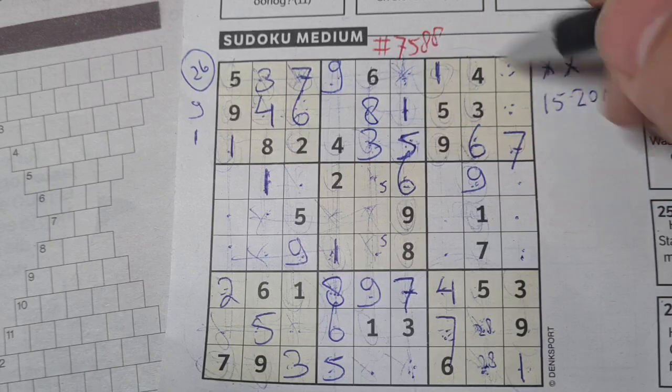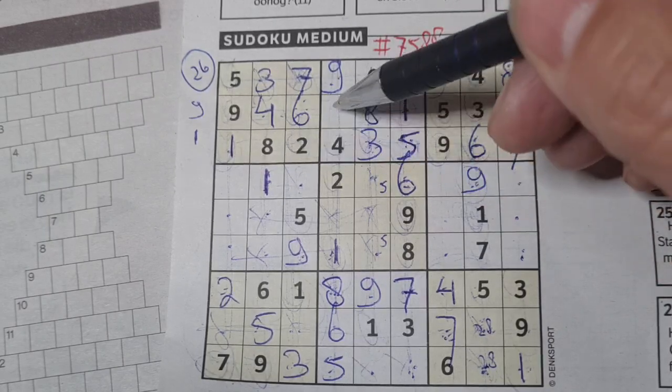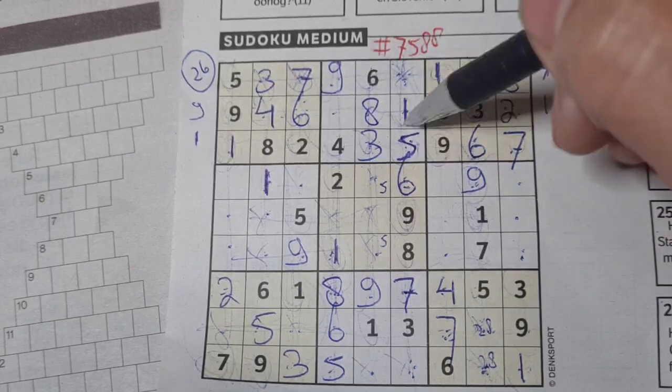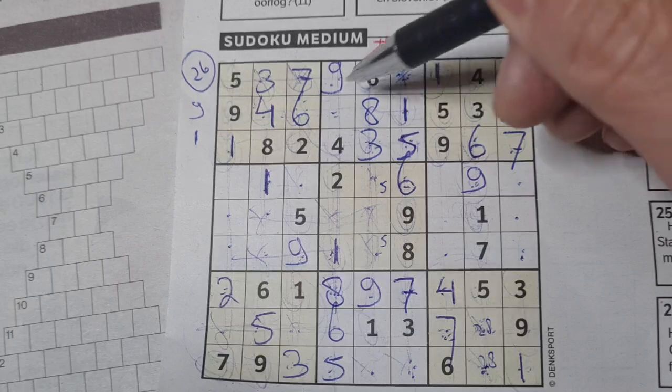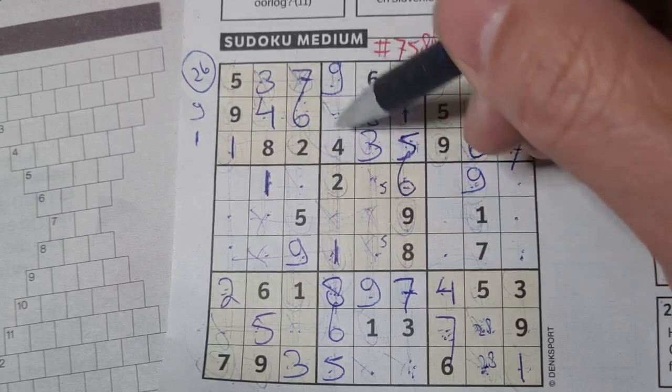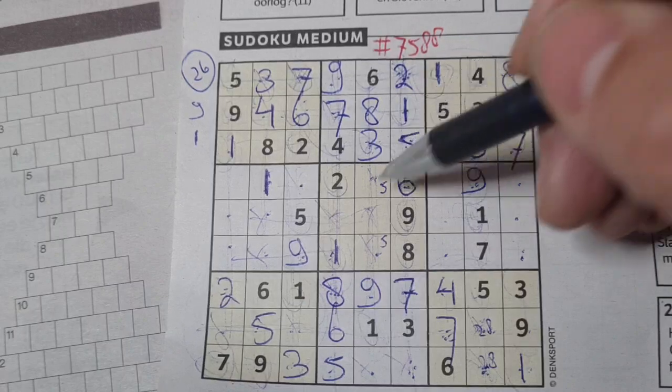We have 8 in the second row, no 8 there. 8 should be here, and the 2 goes there. Two missing numbers in this big square: the 2 is missing, the 3, the 4, the 5, the 6, 7 is missing. 2 and a 7, 2 and a 7. We have a 2 in this column. No 2 there. 2 should be here and the 7 goes there.